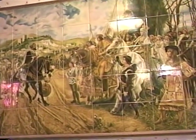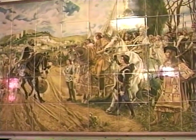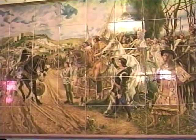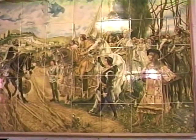A lot of things in the barn just happened. We went to an auction and saw this nice tile work. It's actually the Crusades, and it was such an impressive piece, we had to find a place to put it. A lot of things in the barn just happened to fit. It was a nice piece, so we decided to put it there.